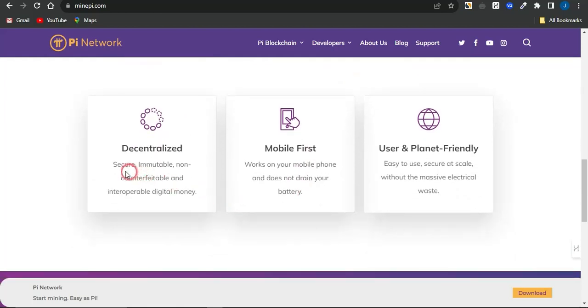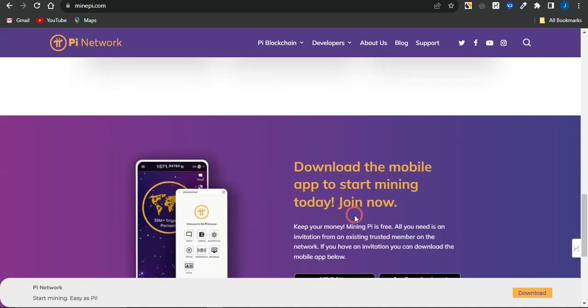The Pi cryptocurrency is actually a secure, immutable, non-counterfeitable, and interoperable digital money. It actually works on your mobile devices and does not drain your battery. It is easy to use, secure at scale, and without a massive electrical waste. That's absolutely amazing right now.